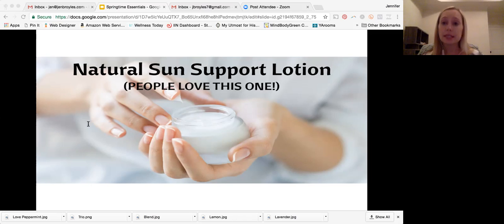So basically what you would do to make this is combine everything except the zinc oxide and essential oil in a double boiler or a glass measuring cup, and place that cup or bowl in 1 to 2 inches of boiling water. Stir the ingredients, let them melt together and mix together. Once it's all melted, set it aside and let it cool for 3 minutes. Then add the zinc oxide and the helichrysum essential oil and mix it well. Then just pour it into a mason jar or some kind of container and store it in a cool place. The fridge is going to be the best and it'll last 6 months. So that's a great DIY sun support lotion recipe if you're into DIY and want to make your own.